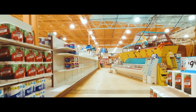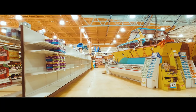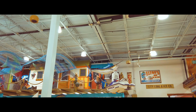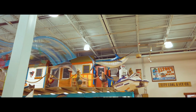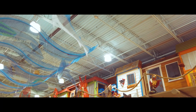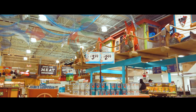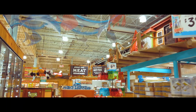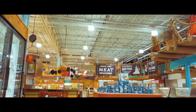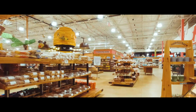It's a sign of the times. Even the best grocery store in the world couldn't keep toilet paper in stock a few weeks ago when I shot this. However, I'm happy to report that they have some as of yesterday. The display above this old carnival ride is all honey on all four sides.